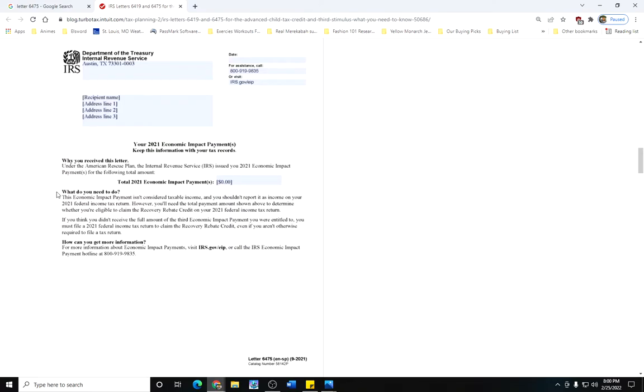All right, so here I am right here. What do you need to do? Okay, and below that it says, this economic impact payment isn't considered taxable income, and you shouldn't report it as income on your 2021 federal income tax return. What does that mean? The economic impact payment, or the third stimulus payment, is not income. So it's not income like what you would get paid from your job. The income you get from your job is taxable. The stimulus payment, also known as the economic impact payment, is not taxable income. So that's what that sentence means.